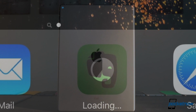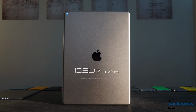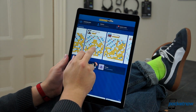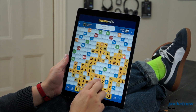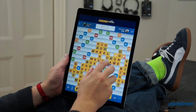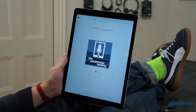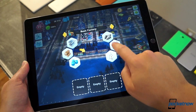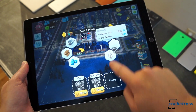On the bright side, there's plenty of battery to drain. The iPad Pro lasts an incredible amount of time on a single charge. Starting with a full charge on Friday night and limiting ourselves to about half display brightness, we were able to get through an entire weekend of Words with Friends, podcast streaming, internet browsing, and untold hours of SimCity before the iPad finally gave up the ghost late on Sunday night.